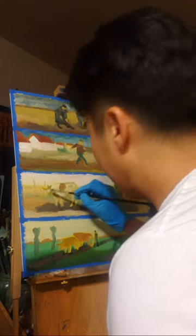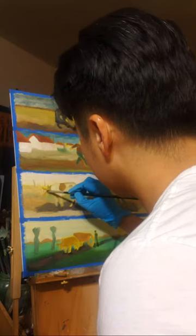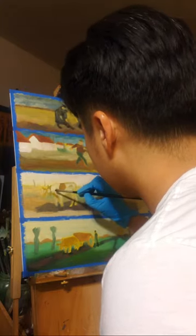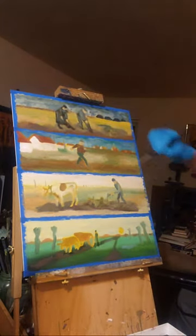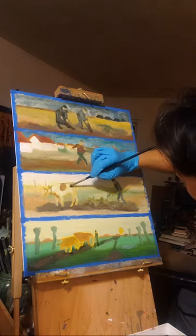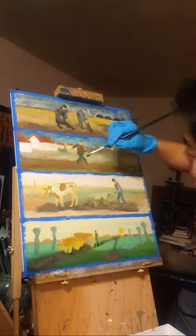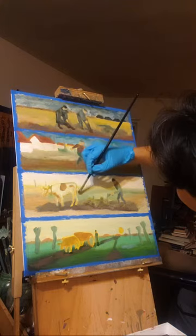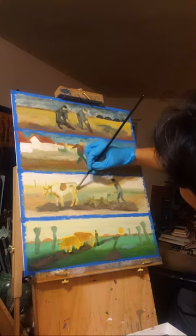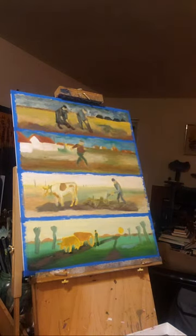And with that said, let's get some details into this cow here. And down here, we're gonna have some detail, and down here. And just giving this cow some details here. Let's see. Maybe we can make its tail come down right around here. We're gonna give the tail some detail.